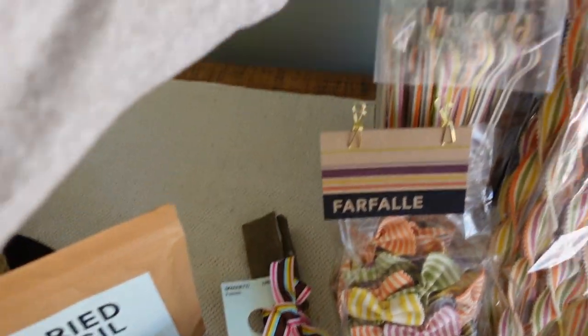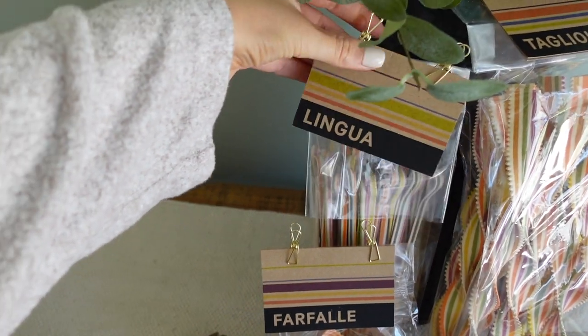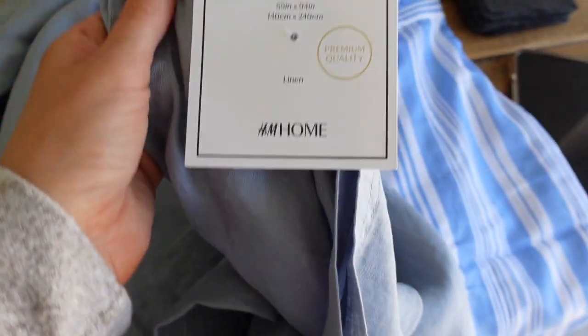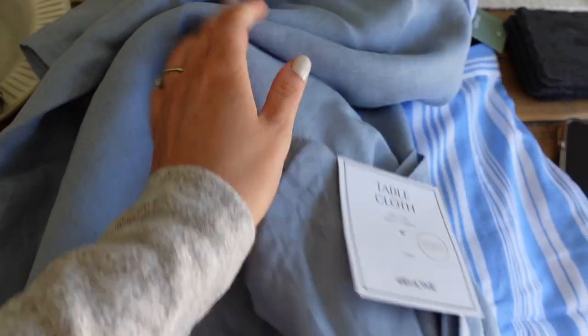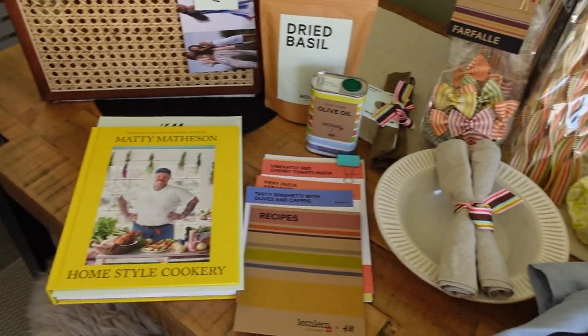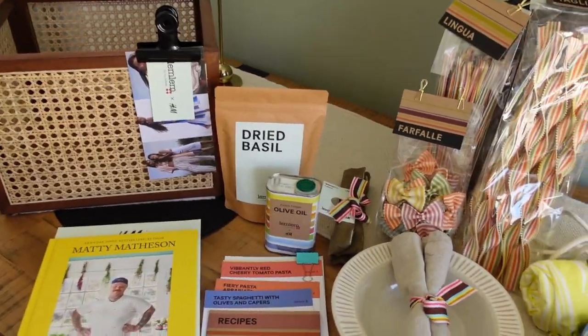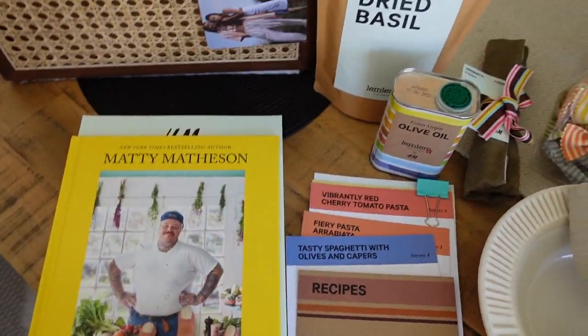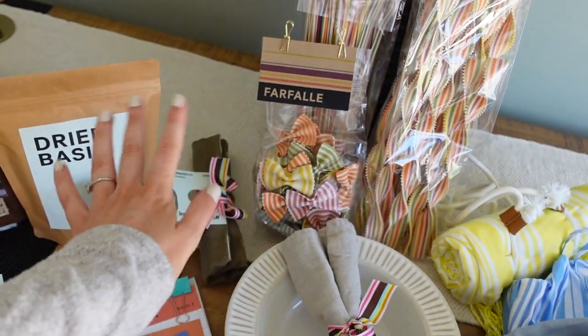I think a little card has fell off one of the pastas. So I'll clip that back onto just there. I just love how much effort brands put into PR packages. It's just, yeah, it's so, so lovely. So I think here we have, I'm not sure. Oh, actually, this is a tablecloth. So yeah, this is a premium quality linen tablecloth as well to go with the collection. So yeah, a lovely surprise package from the H&M PR team. I'm looking forward to trying some of these recipes, cooking from this book as well, and of course, cooking this lovely freshly made dry pasta.